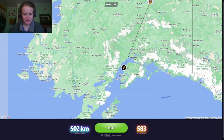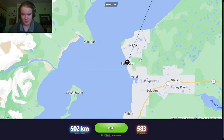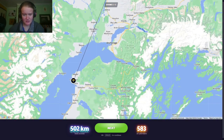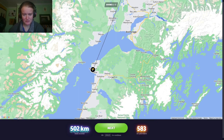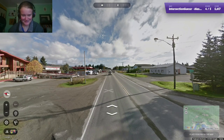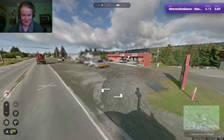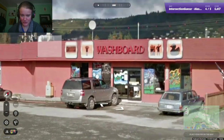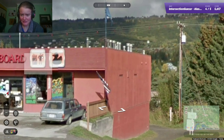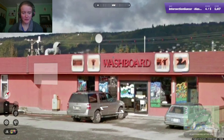No, yeah, I was not particularly confident that that was Fairbanks, but this area does certainly make sense. Just south of Anchorage. Funny river. Okay. Alright. What is this, do we think? Washboard. Excellent. That might be the Alaskan flag, but I don't think we'll ever find that out.